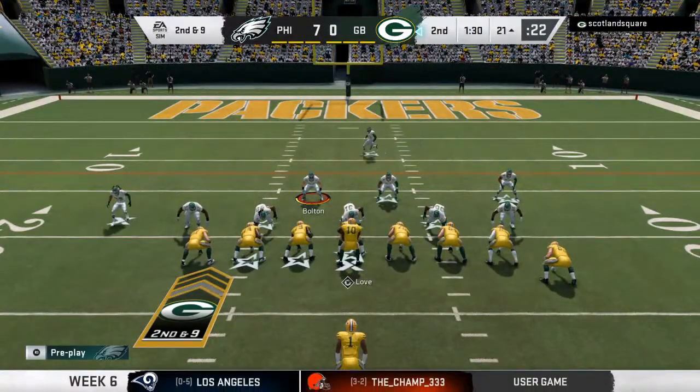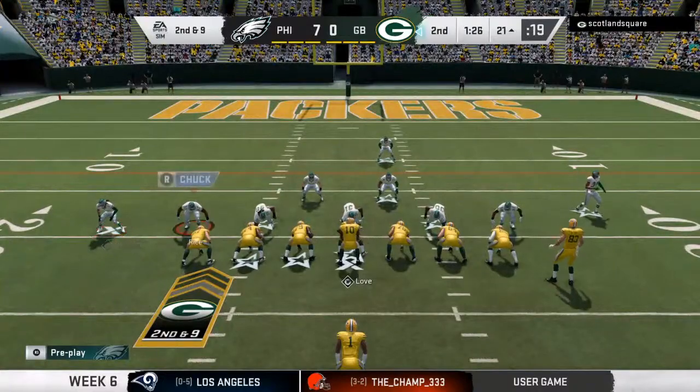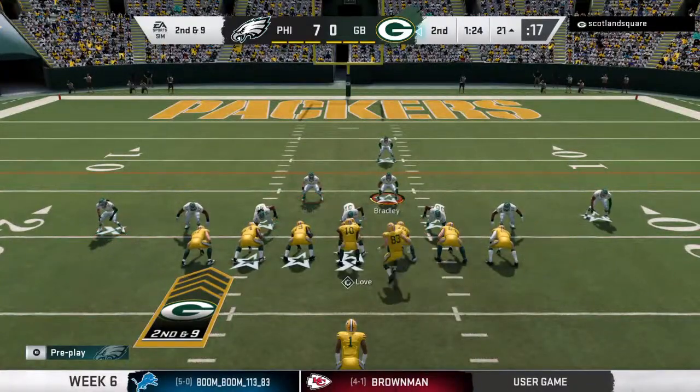Check my 50. I'm trying. Mike, 50. Tackles.